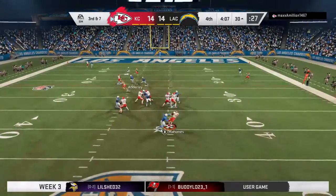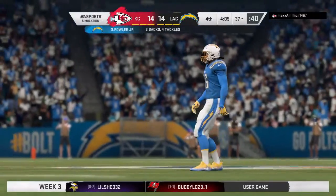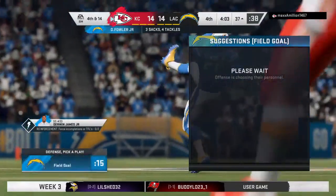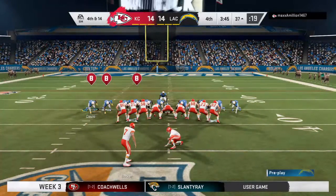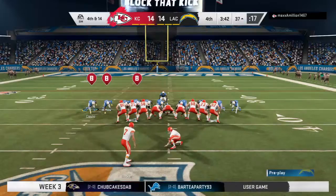Mahomes to throw once more. And he's going to be taken down. Pressure gets there back at the 39-yard line. Dante Fowler bringing the pressure yet again. That's his 3rd sack here tonight.